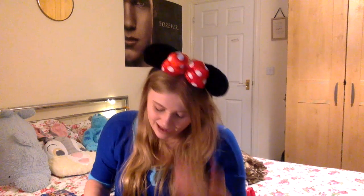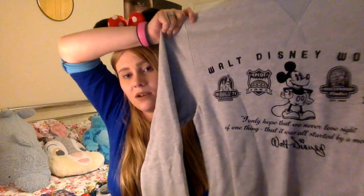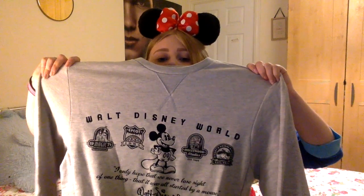The next and last item of clothing that I got from Disney World, I actually got at the Disney shop in the airport, because I couldn't actually find it at all in Disney whatsoever. It just didn't happen, it wasn't there. So I got it in the men's section, and it is super cute. It is like the nicest jumper I've ever seen, and it is this Walt Disney World one, and it has a thing for each park. So it's got Magic Kingdom, Epcot, Hollywood Studios, and then it also has Animal Kingdom.